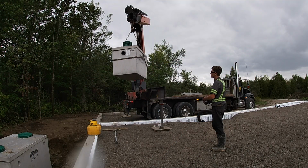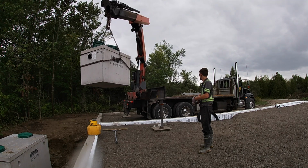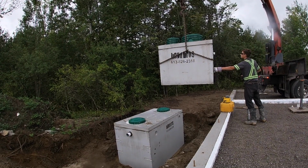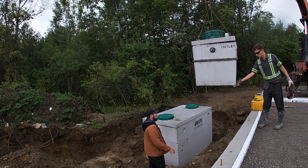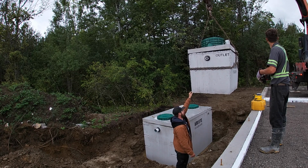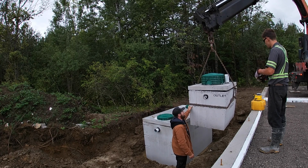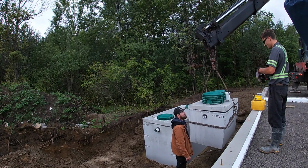So this has an electrical line to it then? Yeah, so that small box there, that's where all the electrical will feed into. Got it. And that's where the wires run for the pump, up into there. Nice. To the septic field there.